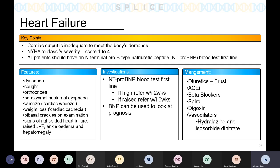Left ventricular failure, so the symptoms are a bit different. They get dyspnea, poor exercise tolerance, fatigue, orthopnea, paroxysmal nocturnal dyspnea, and they get that nocturnal cough, and they can cough up pink or frothy white sputum. Cardiac wheeze as well sometimes gets mentioned. Cold peripheries, weight loss.